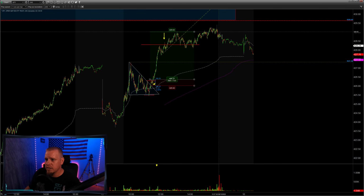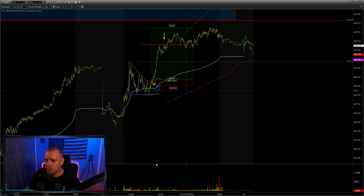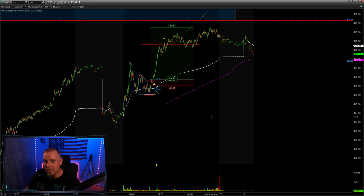Let's just say you made it all the way to the high of day almost. Look at this. This is an 8.2 to 1 trade. You would have made 8 times what you risked in this trade if you were able to hold on till the end of day. That is amazing. That's amazing.